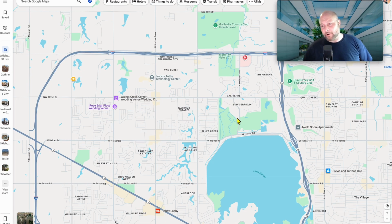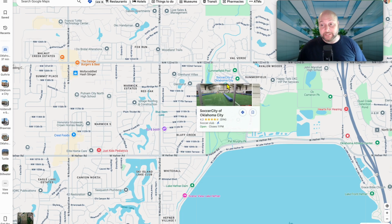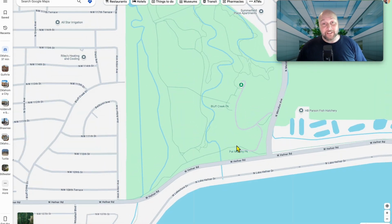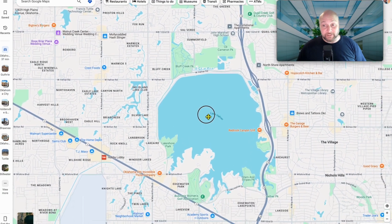You've got Bluff Creek Park, located just north of Lake Hefner. Bluff Creek Park has a really cool playground, great soccer fields, and it even has the Soccer City of Oklahoma City located just north of it right there. All these are bicycle trails where you could take the kids on outdoor bicycles, or you as an adult can ride the outdoor bicycle all along Bluff Creek Park right here. And there's some cool playgrounds for the kids to play at too. And it's all located just north of Lake Hefner Park, which is massive.